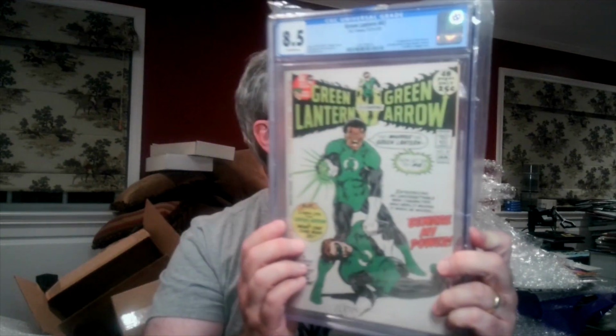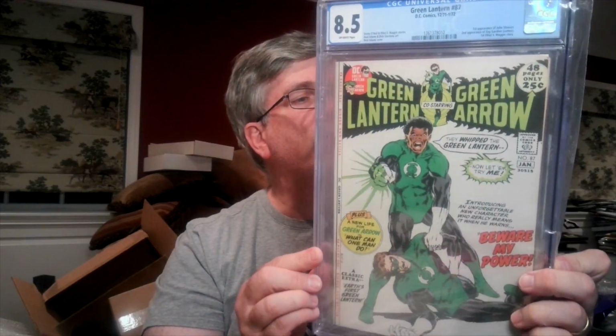Two more books. This is a book that I also have. I have 5 copies of this book. And I have to check the page quality of my other graded copy. This is a beautiful book. And this is a favorite book of mine. If you've been watching the channel for a while, I pick this book up when I can. It's a book that has really exploded over the last year, and I think it still has more potential because we haven't seen this character yet on the big screen, and I think we're going to. It's inevitable that we're going to. And that is Green Lantern 87, the first appearance of John Stewart in an 8.5 off-white pages.